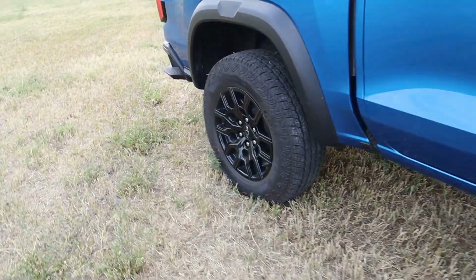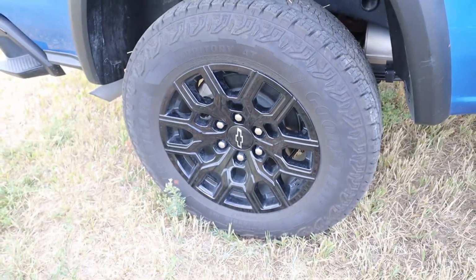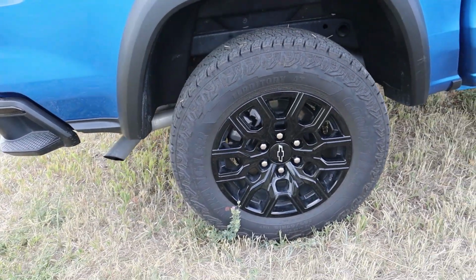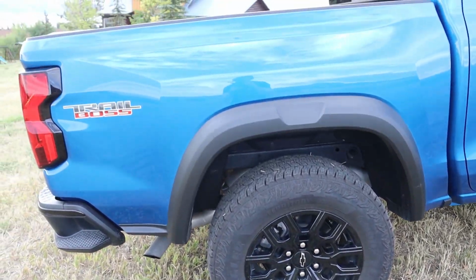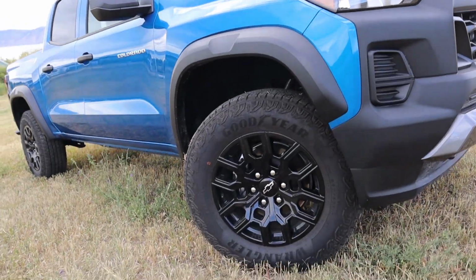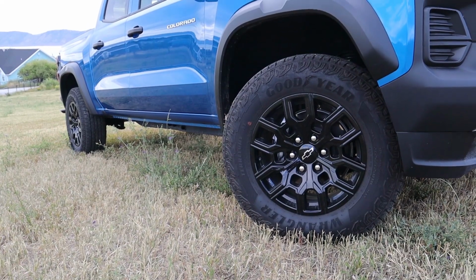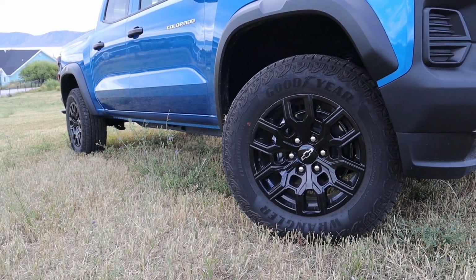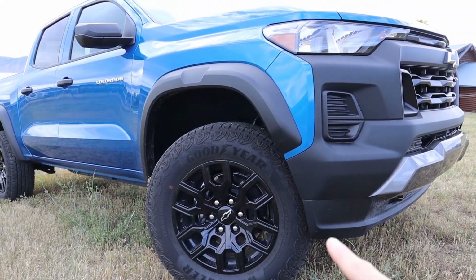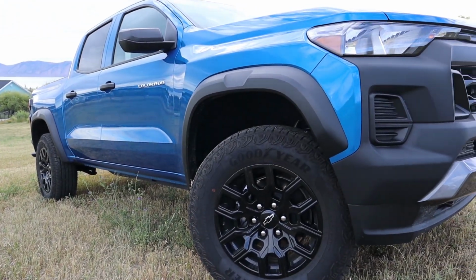On the back, you have the exact same size, and I like that you have this gloss black look to the wheels. These are exclusive to the Trail Boss trim level. They look different than all the others, and I think it matches the exterior, especially in this glacier blue metallic color. You also get a 2-inch factory lift on the Trail Boss, which gets you upwards of 9.5 inches of ground clearance. Now, if you choose the ZR2 trim level, you can get upwards of 10.7 inches, but 9.5 is pretty good. Chevy says you have an additional 1.5 inches of front suspension and 1 inch of rear suspension travel as compared to the standard Colorado.